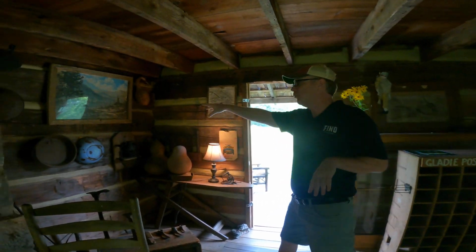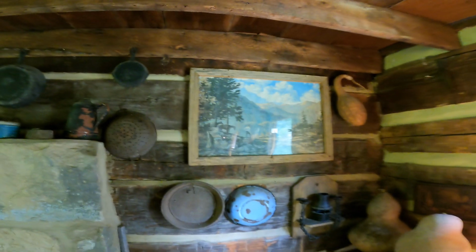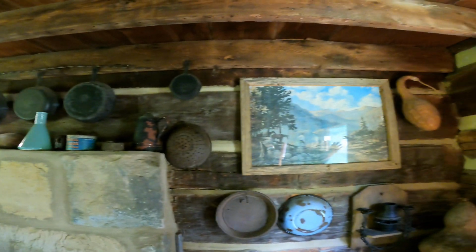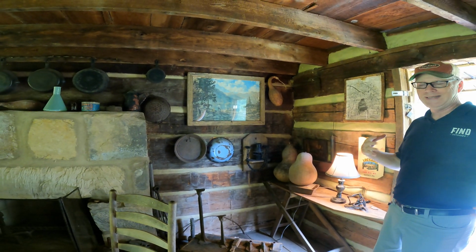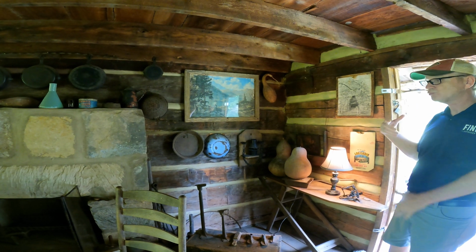Some other little interesting things. This is Daniel Boone. Now he was here back in the 1700s, but I don't know if it's attributed that he discovered the place. That's probably Cumberland Gap he's looking over. The family that built it, the Ledford family, was here way early in the 1800s. They had thousands of acres out here.